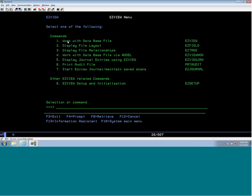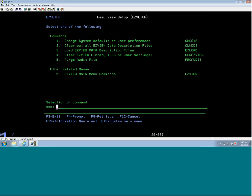A lot of different things, working with the database file. We can look at file relationships. We'll look at some of this stuff as we go forward, so we can move around and see what's out here. I'm going to start off, though, by going into option 8, which is a little setup area. And what can we do in the setup area?